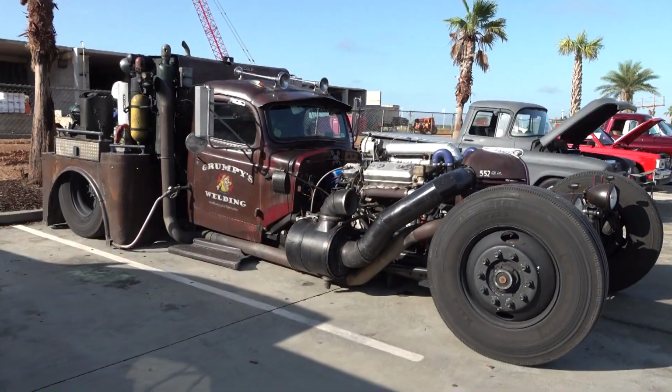Hey y'all, coming to you from a beautiful DoubleTree by Hilton, Biloxi, Mississippi. And if I'm in Biloxi, Mississippi, you know it's Cruisin the Coast time. 2021 Cruisin the Coast. It's Tuesday. Yesterday we had a bunch of rain, but as you can see behind me, the weather looks much better today. So let's get this camera turned around and see what we can find.